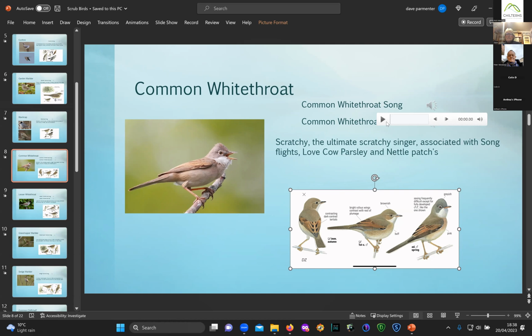Song-wise, quite repetitive, quite short, but can be given several times in a row.